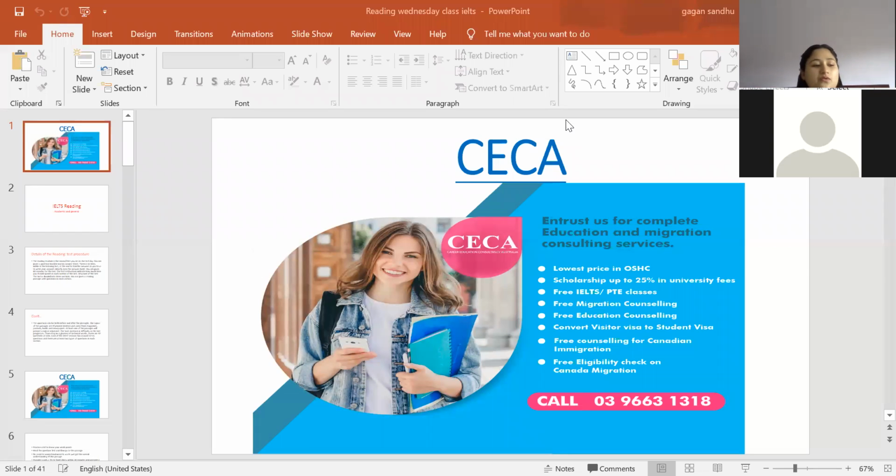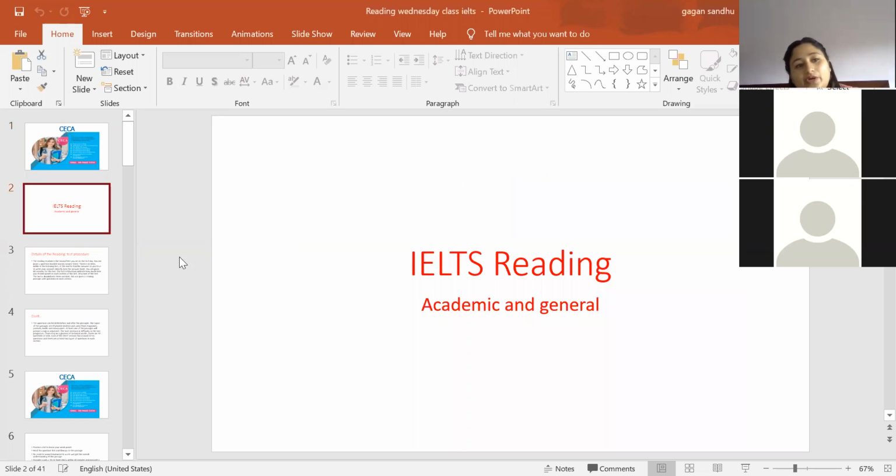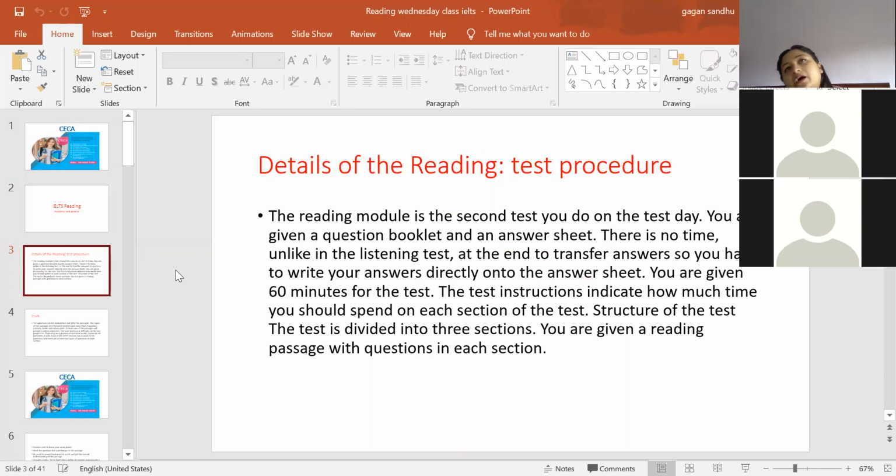Okay, so reading of the IELTS. It is the second module you will be doing on the test day. Academic and general candidates have different kinds of reading patterns, right? If you are a general candidate, you will have a reading where the first two passages will be further split into three or two passages, you can say paragraphs further, right?